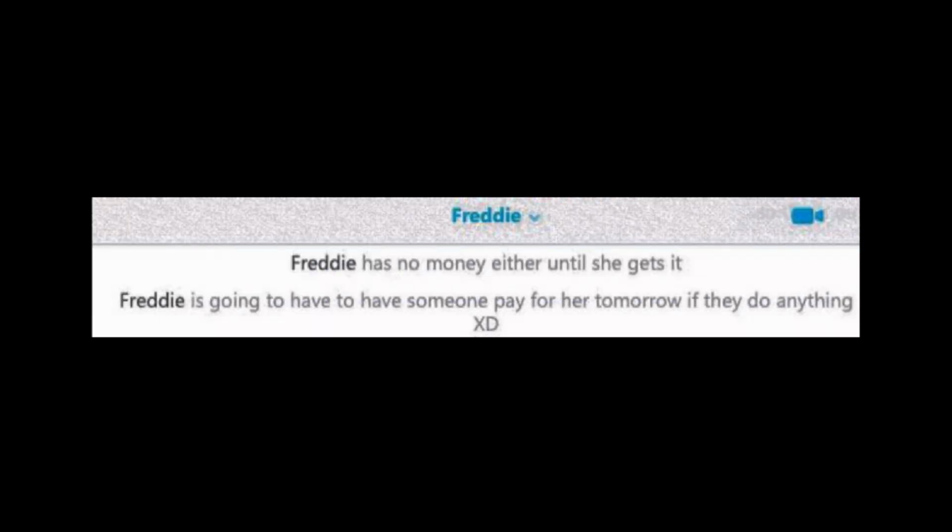This is in reference to one of her phishing scams where she was trying to get a donation or a gift, and usually I would just default to saying that I didn't have money, which wasn't really true because in the time that I knew her, I was working a job. But obviously I didn't want to give her money for any reason, so I would just say I didn't have money. And that's why she said, "Freddie has no money either until she gets it. Freddie is going to have someone pay for her tomorrow if they do anything." I don't remember what she was supposed to be doing.